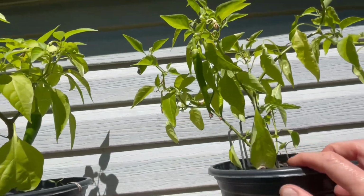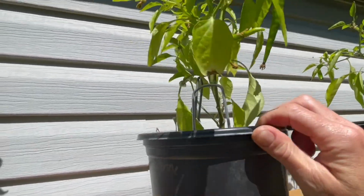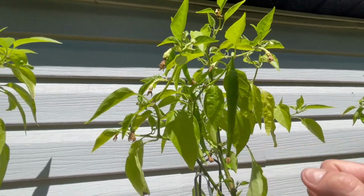These guys are cayenne. I've got it written on the pot, but you can also tell, you can see the point on it. It's a pointy little pepper.